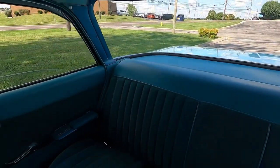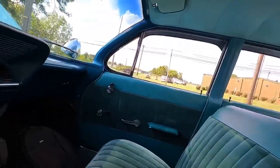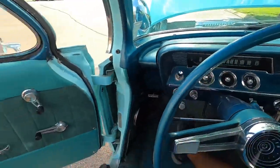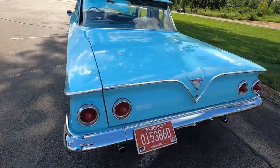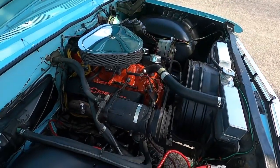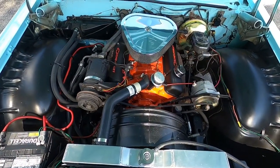Interior looks great. You know, a little sticky spot in the back here. Looks like some tape. I'm sure it'll come off. Got it in the middle there too. Headliner in this one looks pretty good. Went ahead and started her up. Jump out of here. Pretty quiet motor. Sounds good.